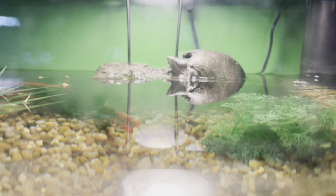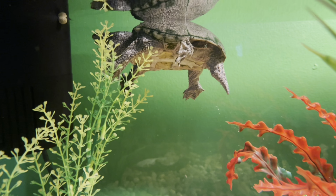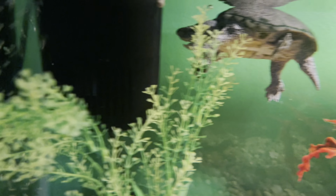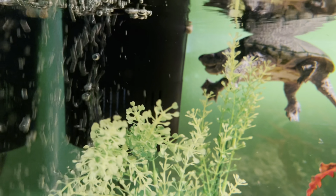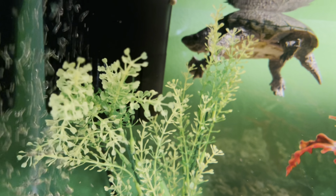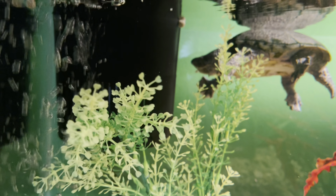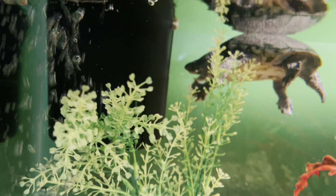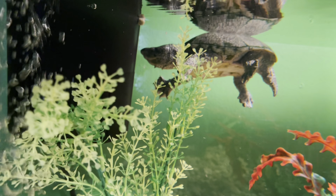I'll just start recording again once he decides to go in. There you go. He's eating. I missed it a little bit, but he is in fact eating the pellets I put in. Now I try to get him a balanced diet of pellets and the dried mix and fish and worms. Missed it.